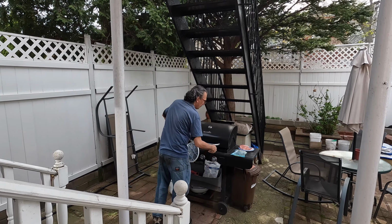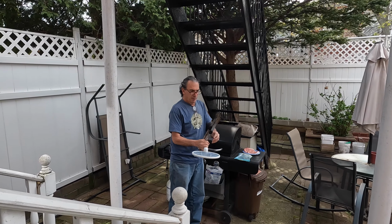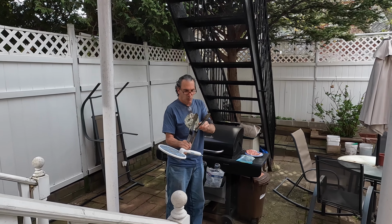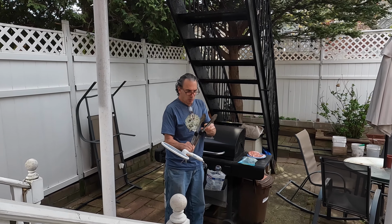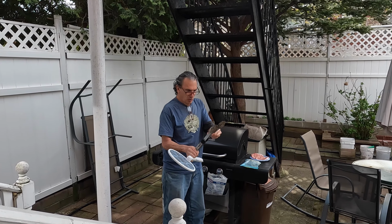Heat it up. I gotta get new forks. These forks are shot. The handle just comes right off, it's broken. Maybe I should go get some glue to hold them in until I can go to Costco and get those nice large ones that they got.